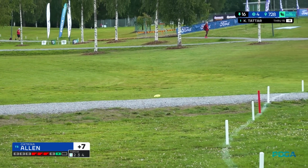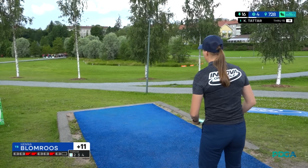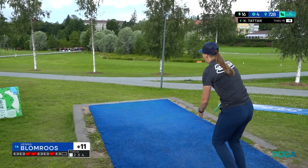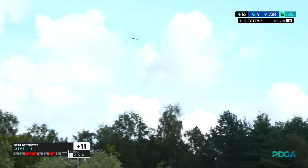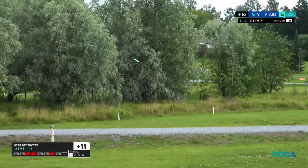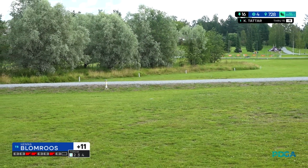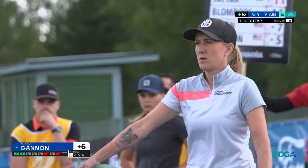You are not getting a penalty stroke if you go OB, but you do have to rethrow. Yes, from the same spot. Which gets really tricky. If you go OB from the tee, you have to re-tee immediately. Henna goes big. This is big. Over the road. That's an opportunity for a birdie. That's so far on that hyzer angle. Wow.